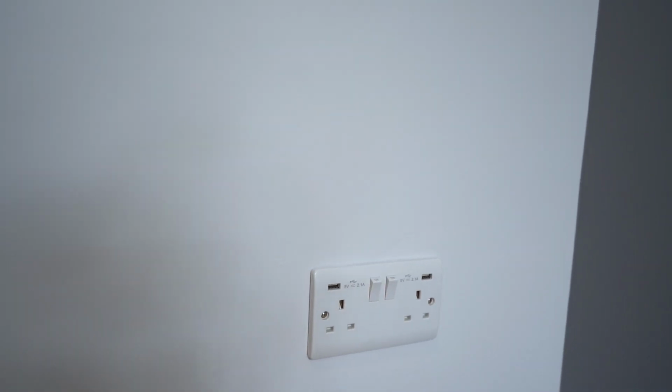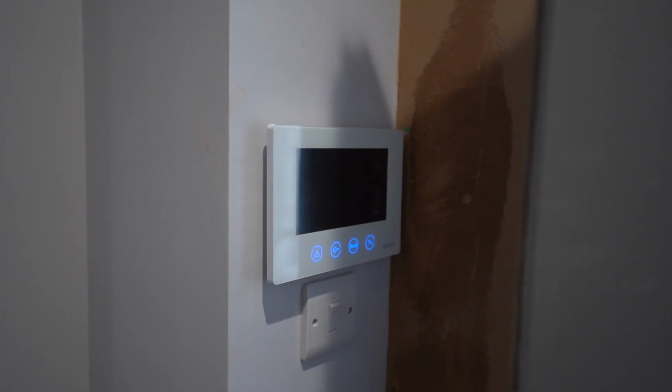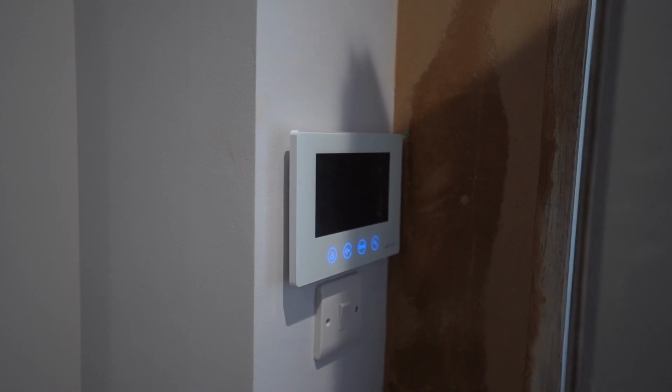Some of the things that we've incorporated again with those tenants in mind, because we want to hold, are things like the USB power points, things like the video entry, so they can feel safe in their home and be able to know who's at the door without having to go down.